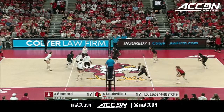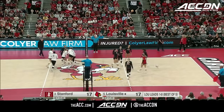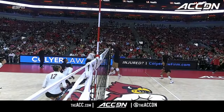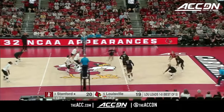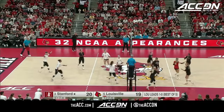Good up. Good hustle by Pringle. Then off hands and drops in. Great point, won by Stanford. Great defense on both sides. Just good up after good up. Blocked out of play. Point for Louisville.